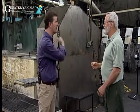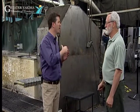Well, that's a great idea. So this has no element. It's just using the heat from another process. It basically costs us nothing to heat this and dry the parts. Okay. So now we've got them set for powder coating after they're dried, right? Right. And so then they'll go to the powder coating area.